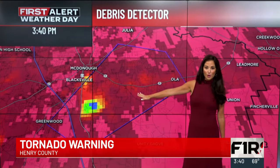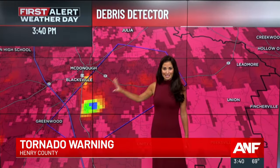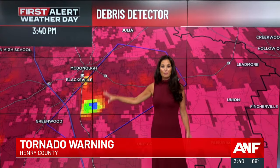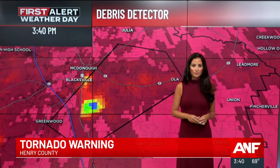I'm with First Alert meteorologist JD Dishroon. And JD, this is as textbook as it gets. We are seeing debris lifted up right now. Is the fact that this debris signature is continuing to intensify.